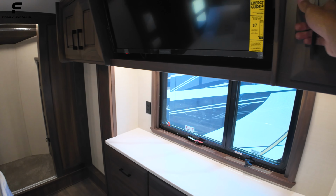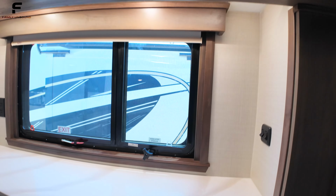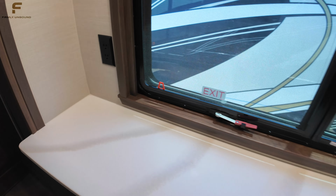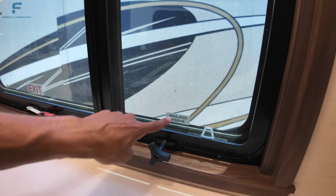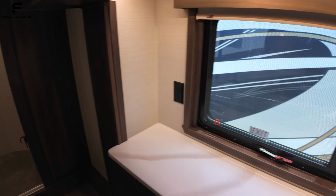Around this TV, that's a 32-inch screen TV there. Storage space here, and drawers all the way throughout there. These are all soft close, but you have 6 of them. Outlets here, window looking out into your campsite, plus both these windows open. Oh, and these are dual pane windows in addition to that, and they are an insulated window. So you're getting a more premium window on this mobile suite.